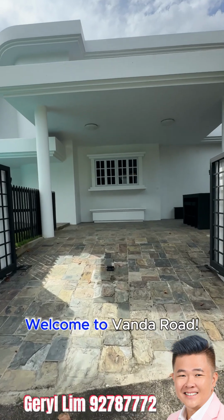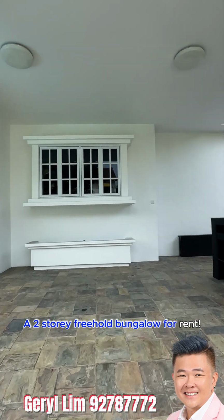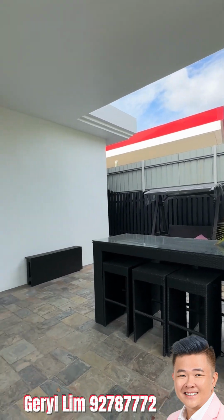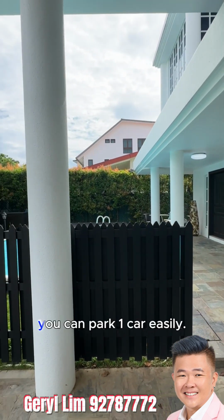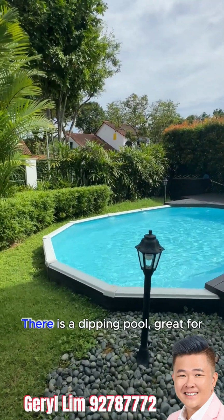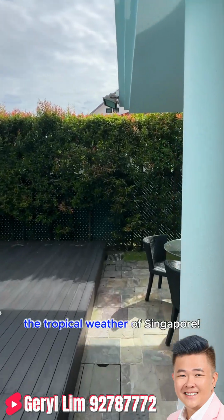Welcome to Vanda Road, a two-story freehold bungalow for rent, sitting on approximately 400 square feet of land and 3,200 square feet of built-up area. You can park one car easily. There is a dipping pool, great for the tropical weather of Singapore.